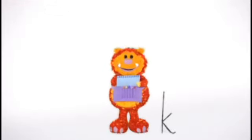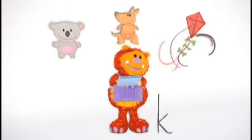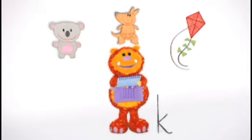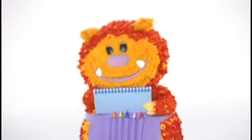Shall we squiggle some things that start with the letter K? A koala, a kangaroo, and a kite. They all begin with the letter K. See if you can spot them in our story.